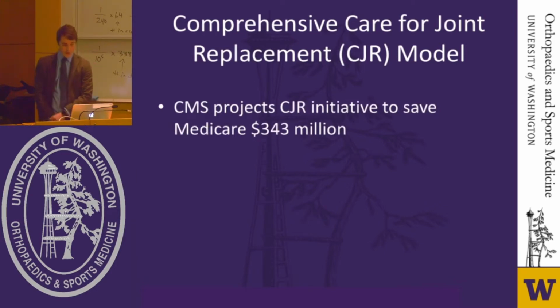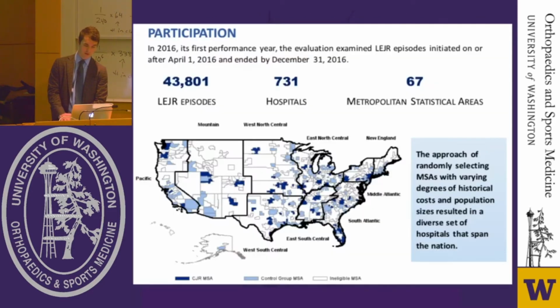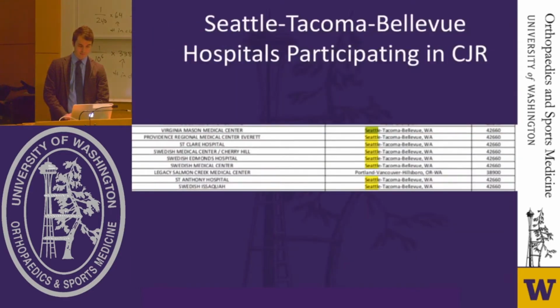So overall, when this was introduced, CMS predicted that this would save about $343 million. Obviously, time always tells the true story. Since this program has been initiated, they've decreased that figure by at least $100 million. Here's a map which shows the various regions of the United States that are participating in this model in the year 2016. And here's some hospitals in the Seattle, Tacoma, Bellevue area that are participating in CJR.